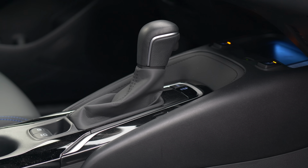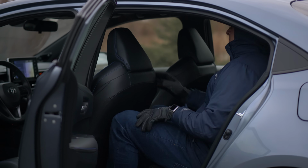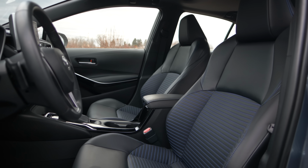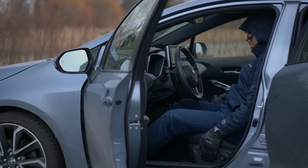Your back seat room is kind of compromised. I'll be honest, it's best for a smaller kid or smaller people, but the front occupants reap all the benefits. When you have these seats all the way back, it feels like a bigger car.